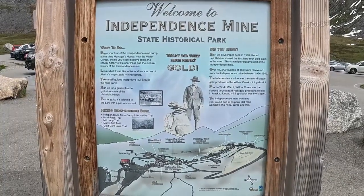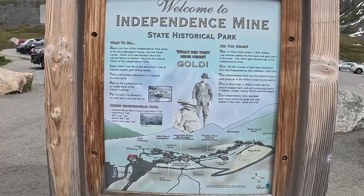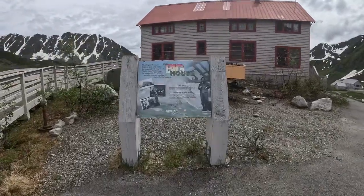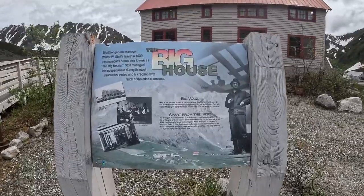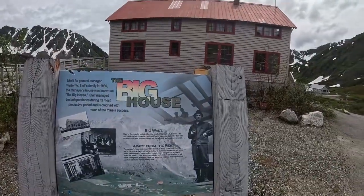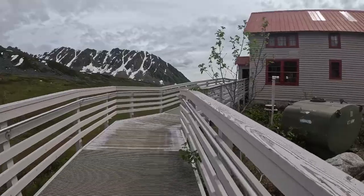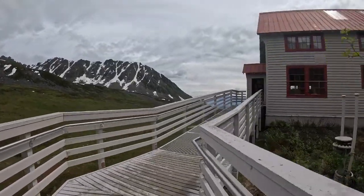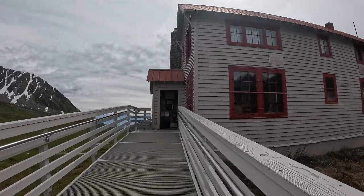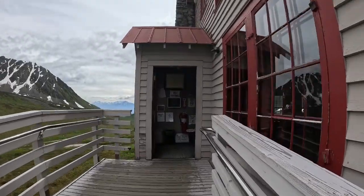Today we're going to explore the Independence Mine State Historical Park. Independence Mine State Historic Park is a huge abandoned gold mine that sits at the top of Hatcher Pass, a photogenic alpine passage that cuts through the Talkeetna Mountains in the Mat-Su Valley. The mine manager's house now serves as a visitor center and features a simulated mining tunnel, displays on gold mining and methods, and other interpretive exhibits.